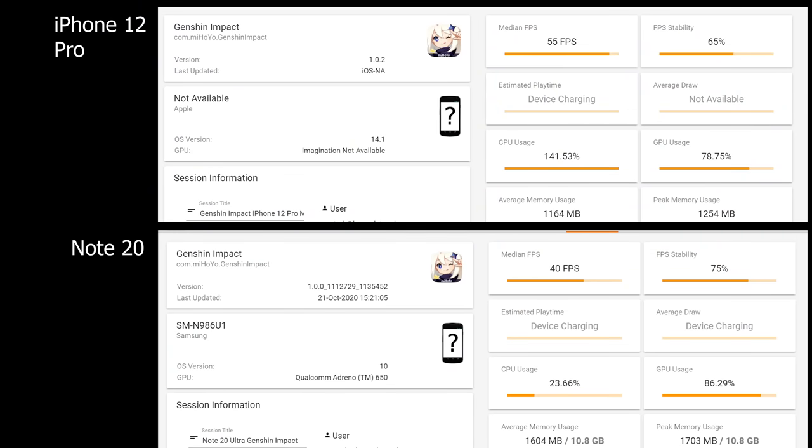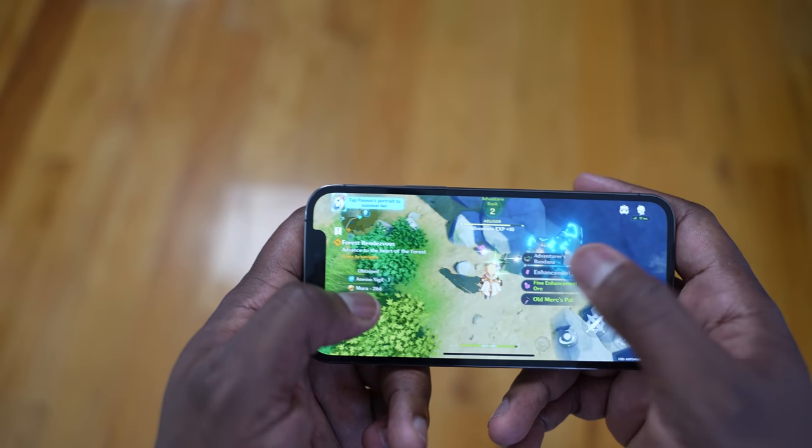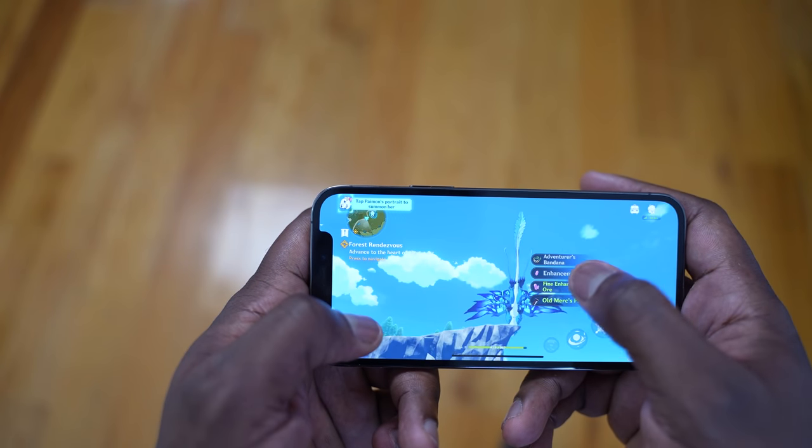Now, in comparison to, say, the Galaxy Note 20 Ultra, the FPS average there was 40 frames per second. So there's a 15% improvement on the iPhone over the Galaxy. Although the FPS stability on the Galaxy was much higher at around 75%. So that's what you get: differences between the Galaxy and the iPhone 12 and 12 Pro in terms of FPS stability for this game. It's quite a taxing game, actually, altogether.